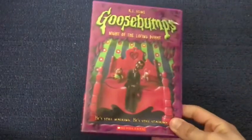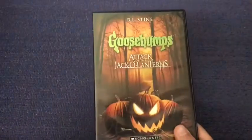Now we're going to move on to my Goosebumps DVDs. I have Welcome to Dead House, The Ghost Next Door, Shocker on Shock Street, Night of the Living Dummy, Monster Blood, One Day at Horrorland, A Night in Terror Tower, Return of the Mummy, Attack of the Jack-O-Lanterns, Attack of the Mutant, and I have the Goosebumps movie on DVD and Blu-ray.